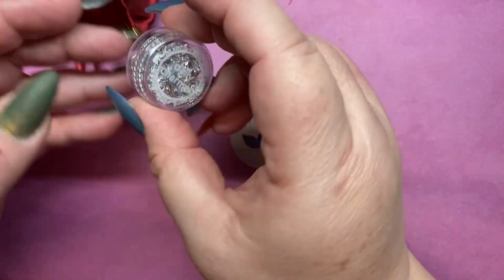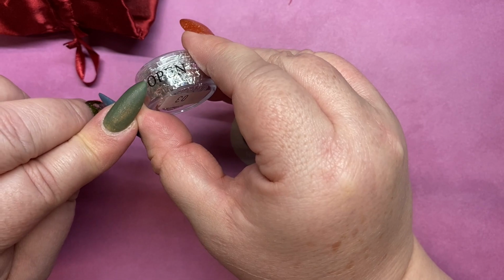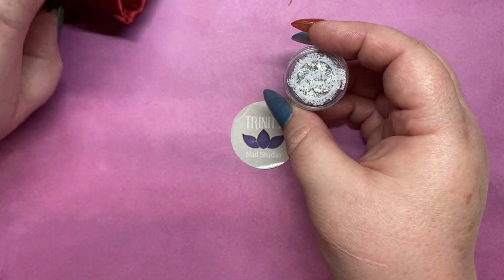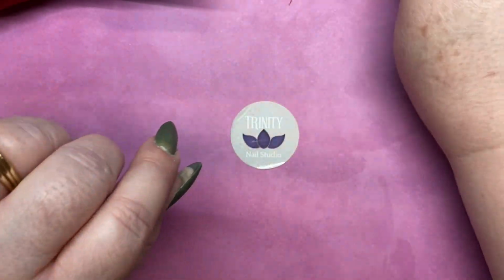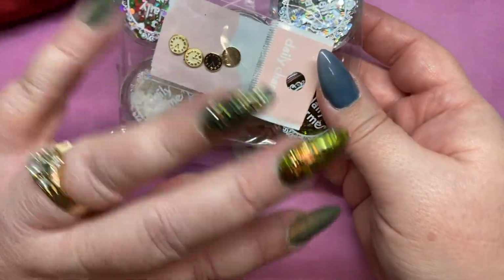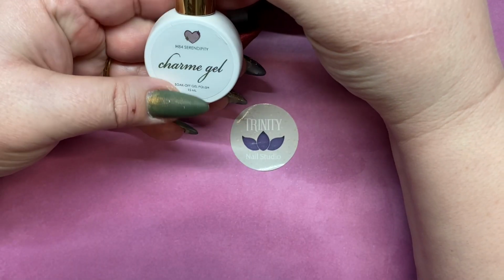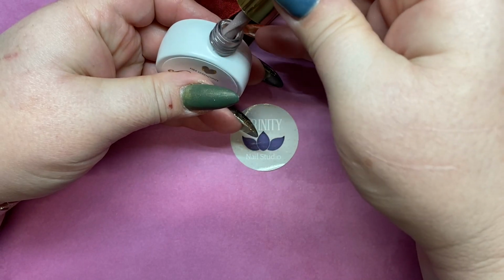So the first item I have looks like a silver foil. Everything is always packaged really nicely with stickers to keep everything secure. And when you order multiple glitters, I'll show you these in a little bit, they come in bags like this to make sure that if there is any spillage, it stays contained, which I think is amazing. Anyway, back to the bag. This is Serendipity.